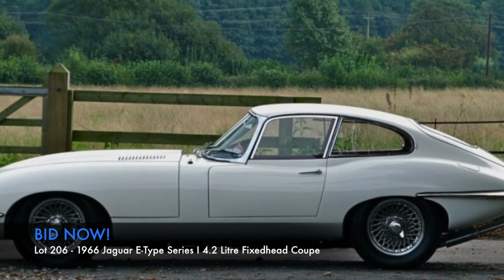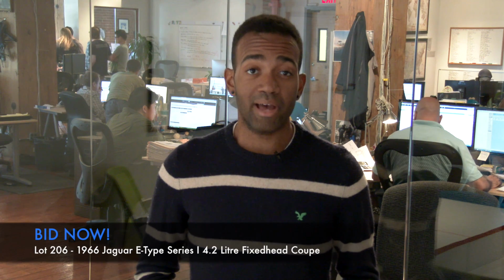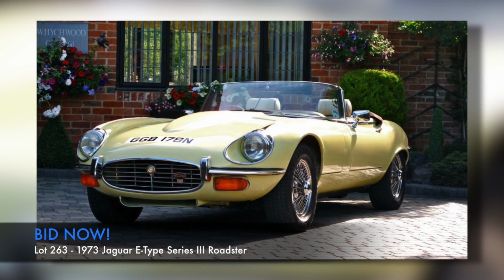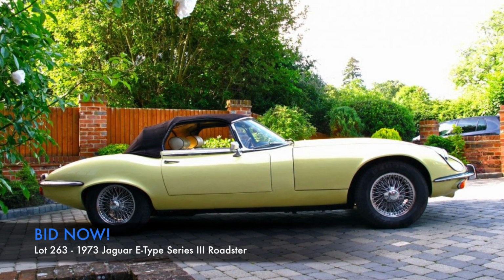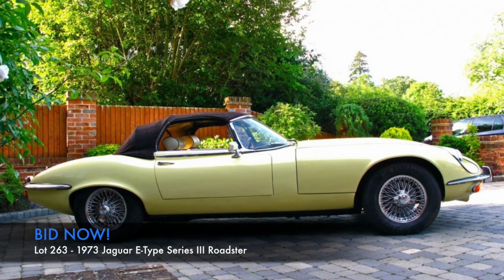This is basically the same car as the one that was stolen from Ivan. Bidding starts at 40,000 pounds. Second is this 1973 Jaguar E-Type Series 3 Roadster. This car features a larger bonnet bulge, larger wheel openings, and a revised grille and updated bumpers. Bidding starts at 28,000 pounds.